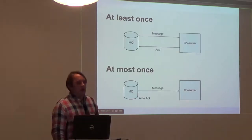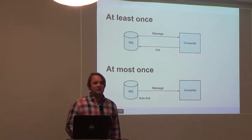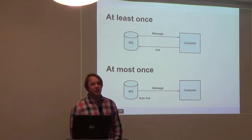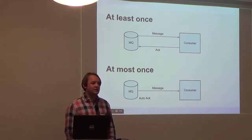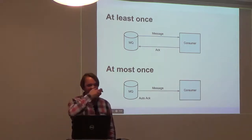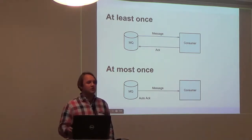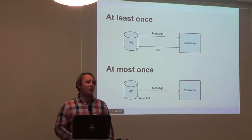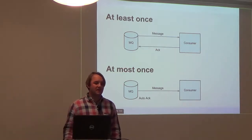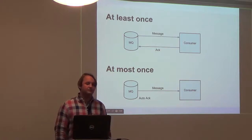Two diagrams. One, at least once. Two, at most once. In at least once, an ACK arrow leads from consumer to MQ. In at most once, auto ACK between MQ and consumer. In particular, Kathan talked about the fact that we're able to replay messages such as our jobs because they're idempotent. We have all of the content of the job every single time, and we can just rewrite the entire job back to the database. This makes it possible for us to send the message multiple times from RabbitMQ, and then once we actually process it successfully, only then send back the ACK. That allows us never to miss any messages in that time frame.